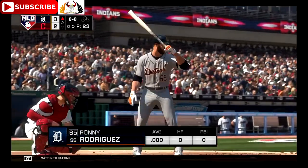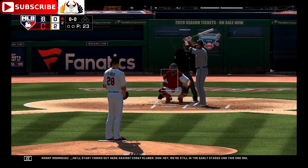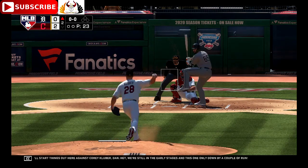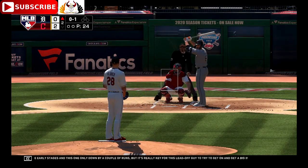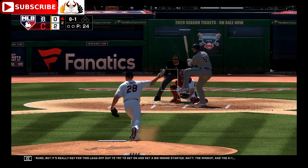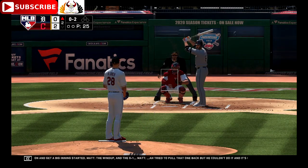Now batting, Ronnie Rodriguez. He'll start things out here against Corey Kluber. Hey, we're still in the early stages in this one. They're only down by a couple of runs, but it's really key for this leadoff guy to try to get on and get a big inning started. The windup and the 0-1. Tried to pull that one back, but he couldn't do it, and it's 0-2 now.